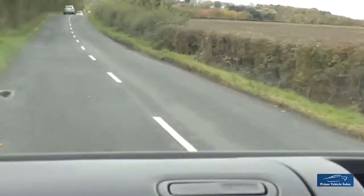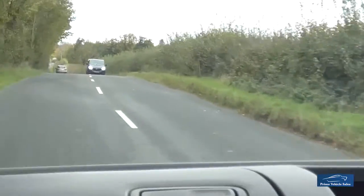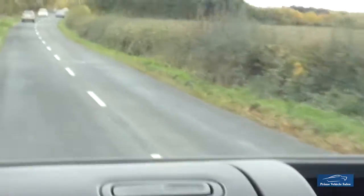Externally, it's been enhanced by our PVS Sportline package, which includes the 18-inch Calibre XLR black and polished alloy wheels and tyre package. That's a brand new set of tyres. They are XL rated specifically for commercial use. In addition to that, it's got the side bars with step. It's got front splitter, rear spoiler. Great looking van. You've hopefully seen that from looking at the images already.